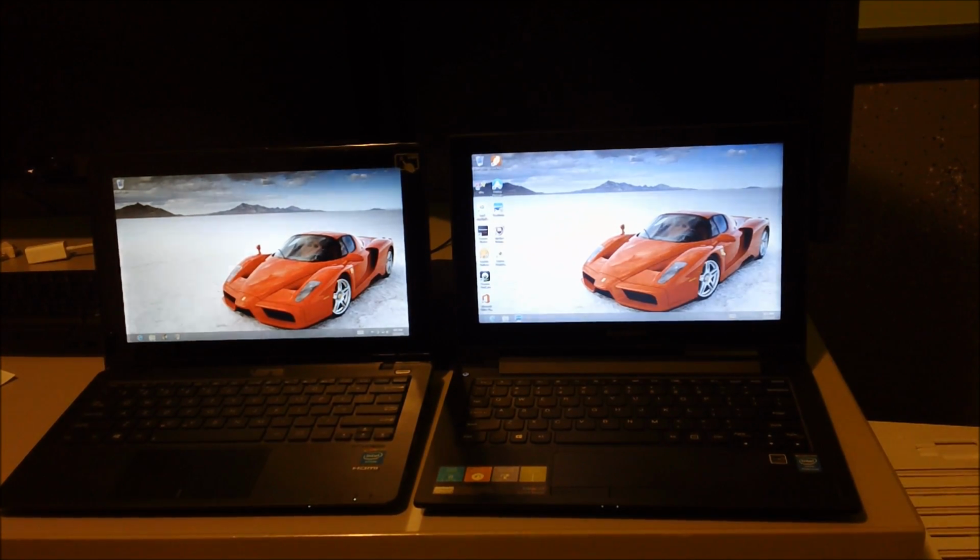Some final thoughts and recommendations. The Lenovo's down a USB port, is missing Bluetooth, and costs more. So I'm going to recommend the Asus. It's got a better webcam. The screen's not quite as good, but overall for the money it's a better deal. If you are going to upgrade, the Lenovo is the only way to go because the Asus isn't really upgradable.